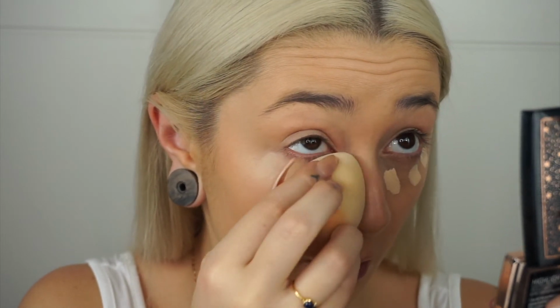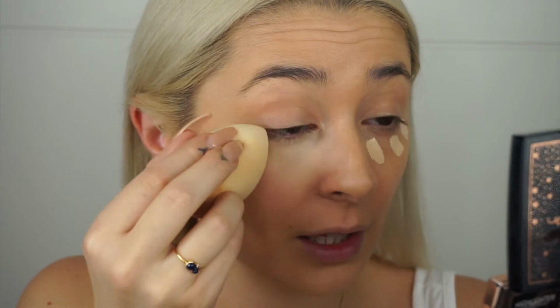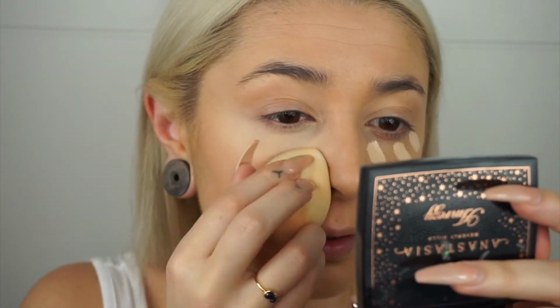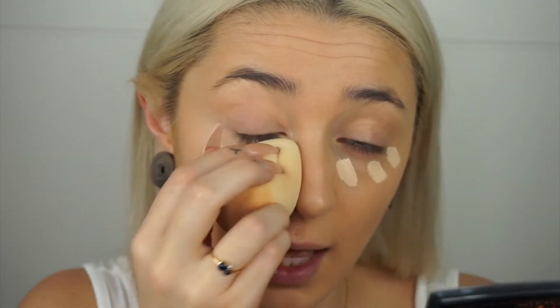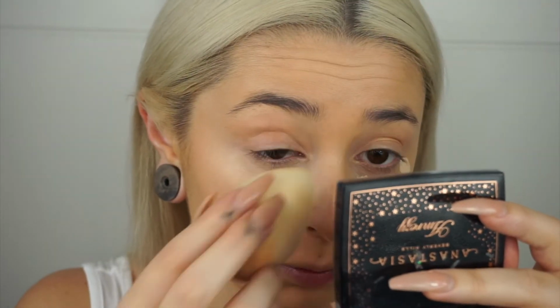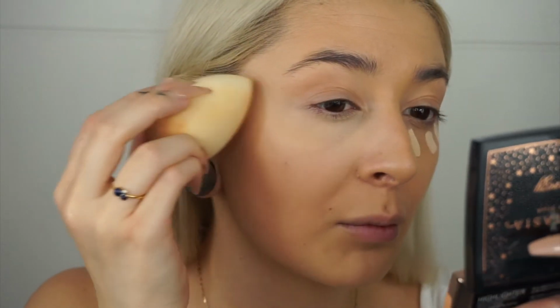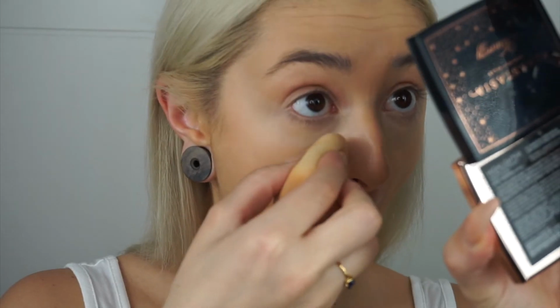It doesn't look so powdery, it doesn't look so dry, especially if you do have drier under eyes or drier skin. It's a really good trick because you're still gonna be really set and it's not gonna budge, but it just helps to keep everything looking a little bit more natural. And again, I'm not taking that onto my eyelid like I usually would. I'm just taking that, tap it on the back of my hand.